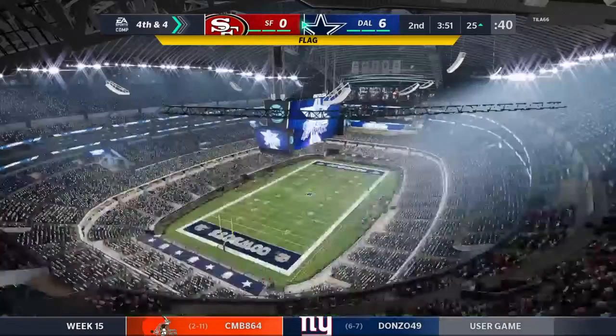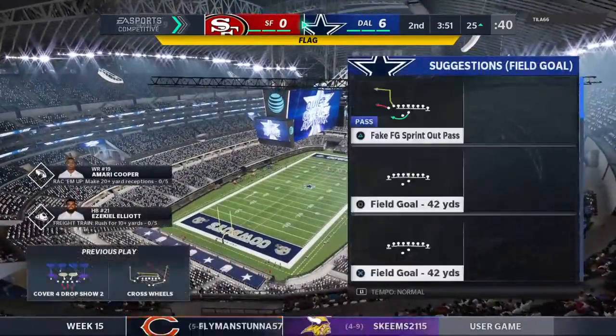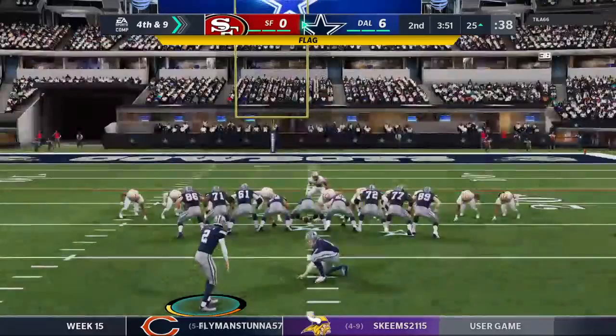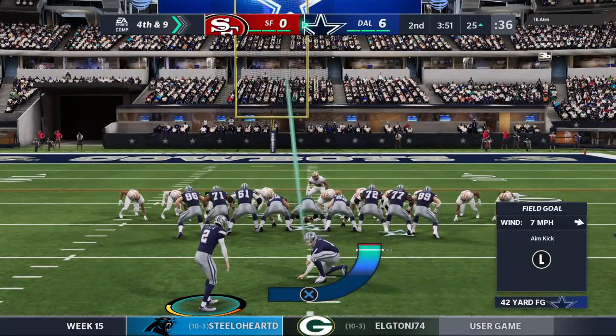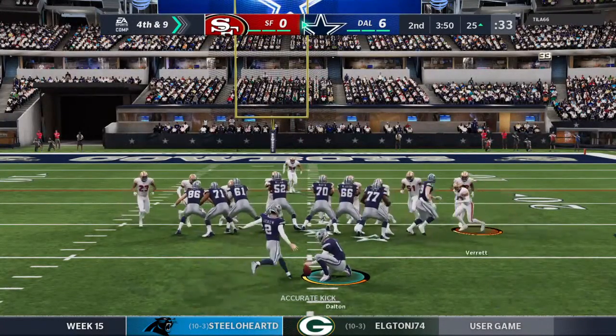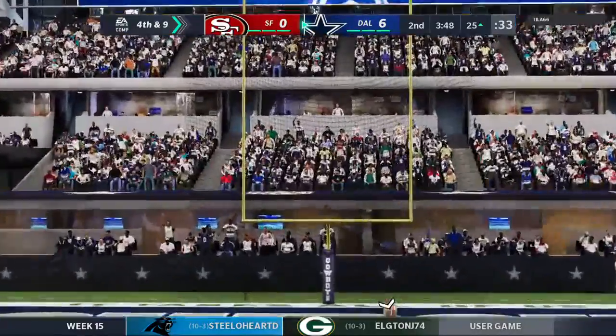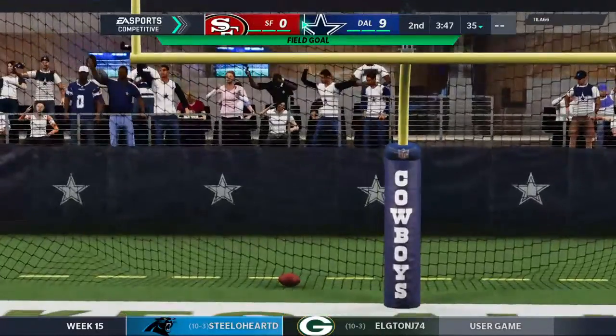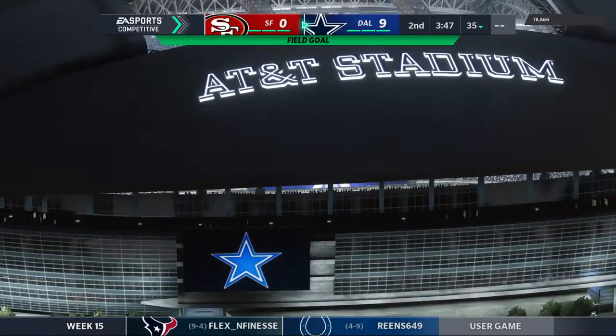Oh, and now movement and a whistle, and they may have to rethink their plans on 4th down. Cowboys trot out Greg Zuerlein. Right hash mark, a 42-yard attempt. And Zuerlein's kick is good. And that will make our score 9-0.